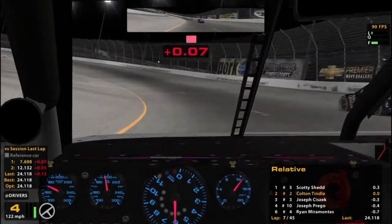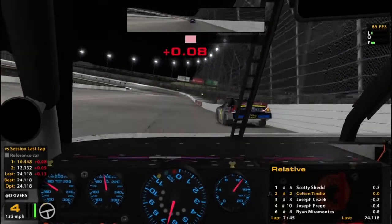Love that pull to the left with that brake bias. Feels good.